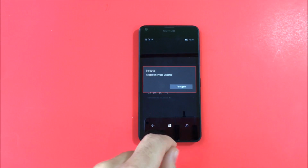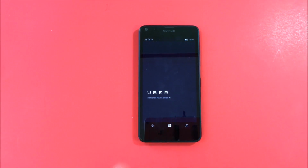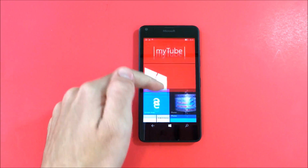Now, it's not working because I have location services disabled. So all the haters, don't be saying that didn't open, because guess what? It's just the location services.